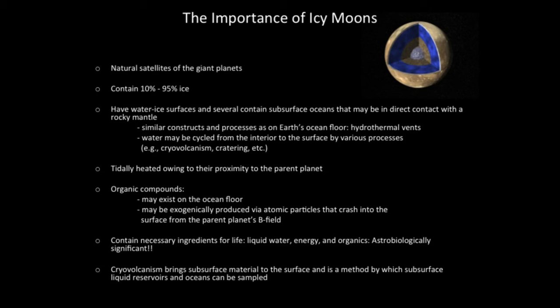Lots of interesting things. So when you think about these moons, they are really what we call astrobiologically important. They have water, they have heat, there are nutrients that are needed for life that could be cycled. Anytime you have those three things, that's always exciting, and that's one of the reasons for the Europa mission.